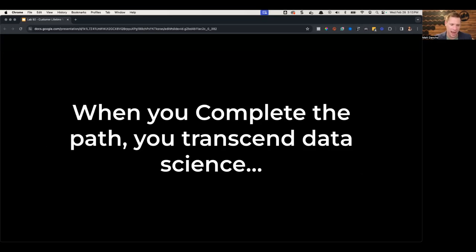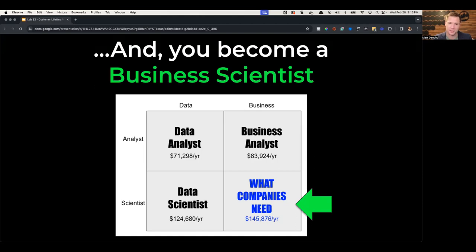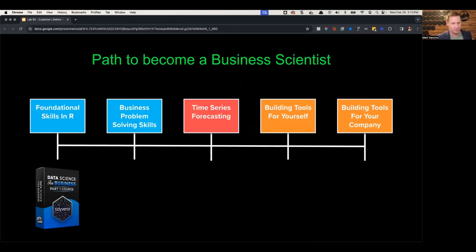And when you complete the path, you transcend data science, okay? And you become a business scientist. Now, I don't know if you guys have ever seen my matrix here, but this is what's wrong with, in my opinion, data science. Everyone wants to become a data scientist, but the reality is businesses actually want what's in this quadrant, okay? And they will pay more for it. That's why a business analyst tends to make more than a data analyst. And that's why data scientists are stuck doing theory and machine learning all day, but not actually solving business problems, okay? So becoming a business scientist, it follows the path.